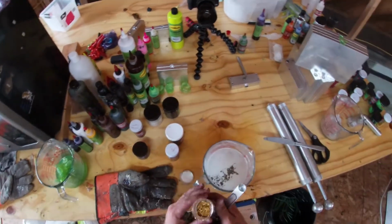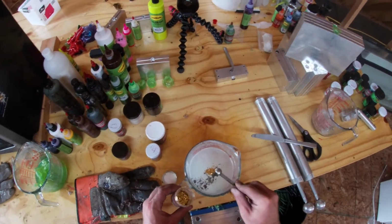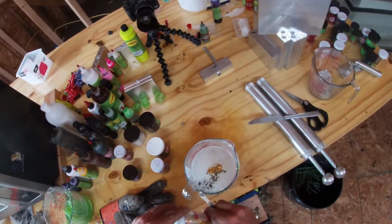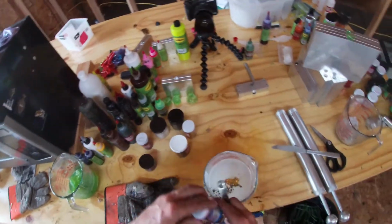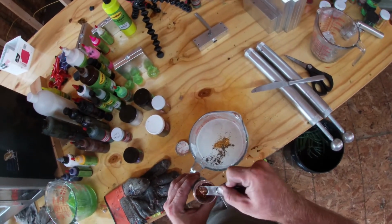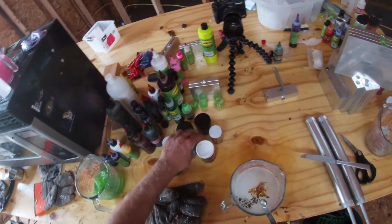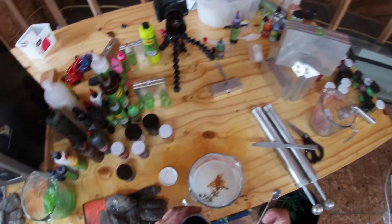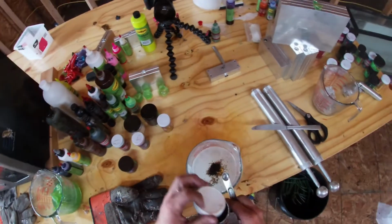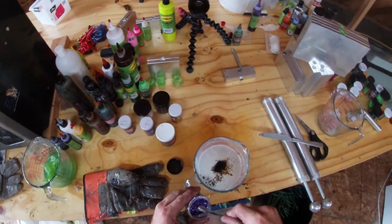I'm going to go ahead and take our 3.5 gold flake and put 1/8 of a teaspoon of that in there. I'm going to put about 1/8 of a teaspoon of this copper flake. Let's roll with a full quarter of black. And we'll go a full quarter of purple.